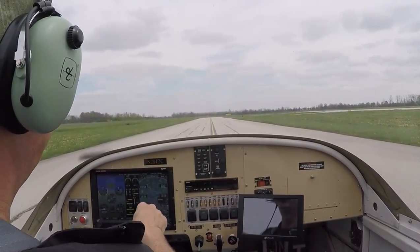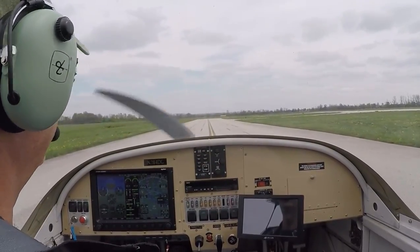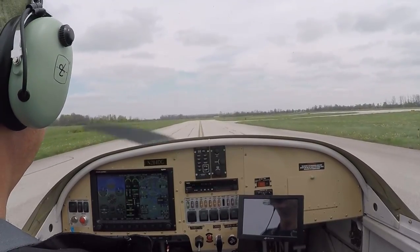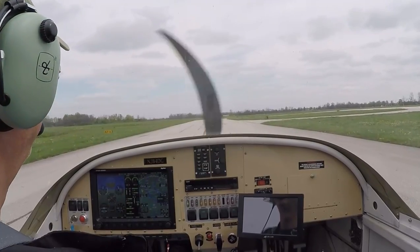Tremendous amount of traffic up around whatever that is. OSU. Okay, that'll be students. It's a school day, and they have an aviation program at the Ohio State University. That's probably a bunch of Ohio State students flying around.